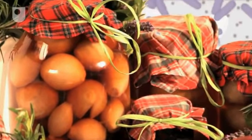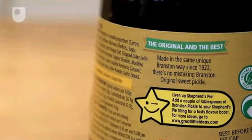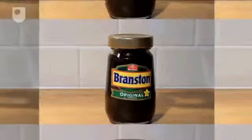Pickling to keep out microbes is responsible for some of our most famous brands. In 1922, in Burton, Staffordshire, Cross and Blackwell produced the very first jar of Branston pickle. 28 million jars of it are now sold every year, still keeping out the microbes as it did 90 years ago.